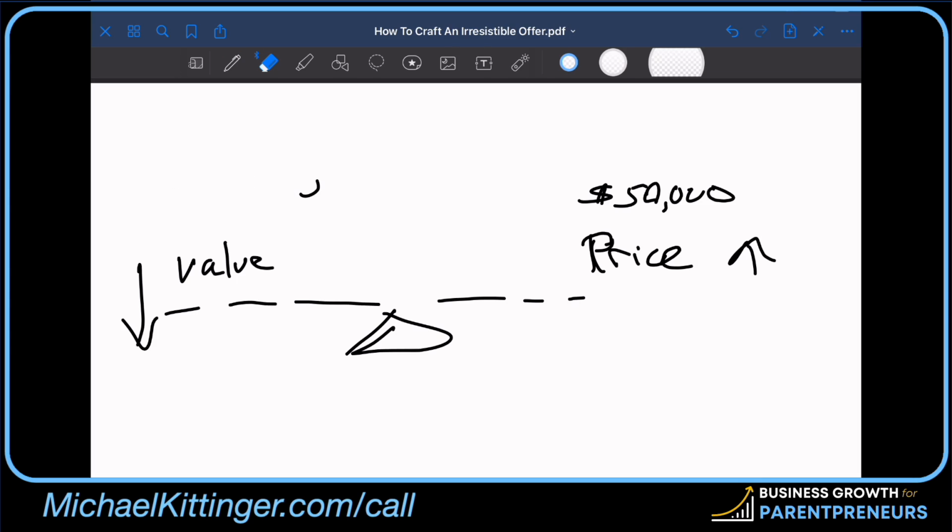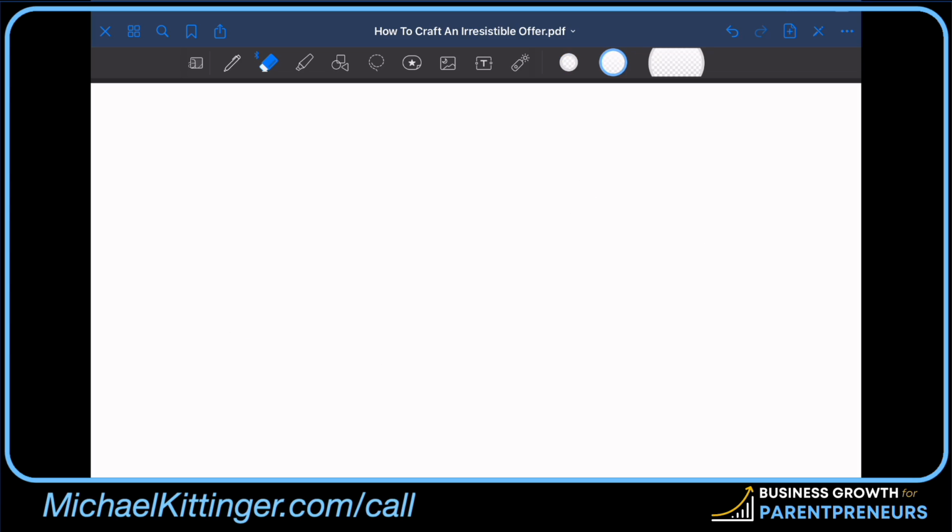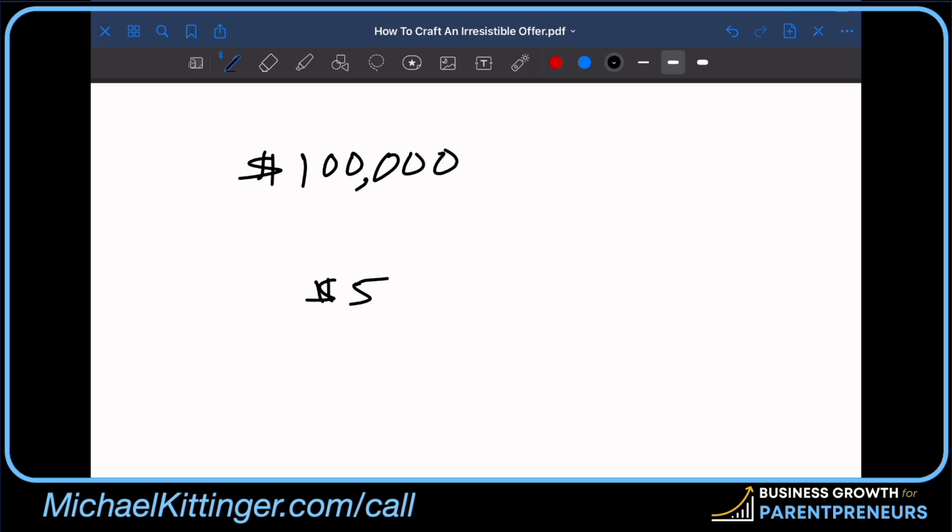Now, I do want to point out one thing here. The value and the price has to be believable. Here's what I mean by that. Let's say you have $100,000 in value and you offer it to somebody for $5. That's not believable. That's too far, right? If somebody said, hey, I've got this Lamborghini and I'm going to offer it to you for $500, you'd ask, what's wrong with it? Is it a ticking time bomb? Does it not have wheels? Is it a little Matchbox car? So it has to be believable.